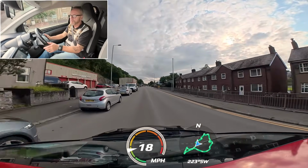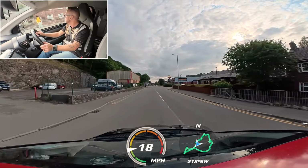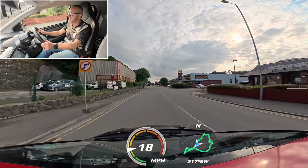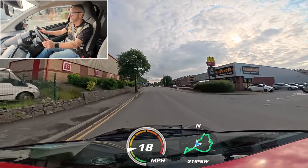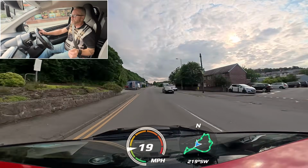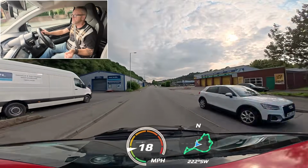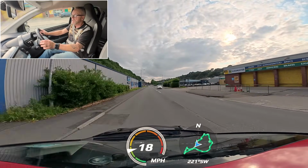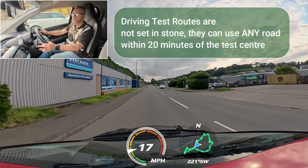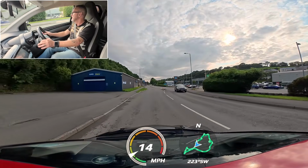So this is an actual Bangor test route, by the way. We're going to call it test route number, don't know, 6, 7, 8, something like that. Now, just because I'm covering a test route doesn't mean you'll do one of these test routes, okay? Because the examiner can use any road they choose within about 20 minutes of the driving test centre.